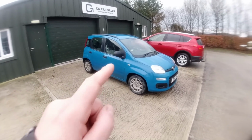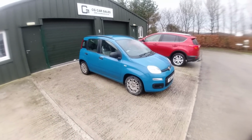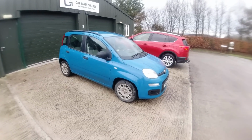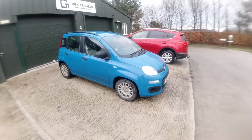We've got a previously sold car in for repair, and I think when you hear the story on this one, I'm expecting to get a lot of grief in the comments. So yes, I've just picked this up from a customer that we sold it to 10 months ago. I believe it was 10 months ago, it might even be a little bit longer than that.